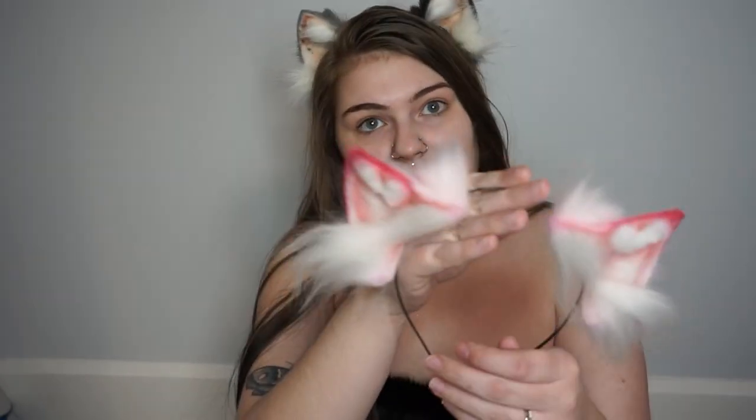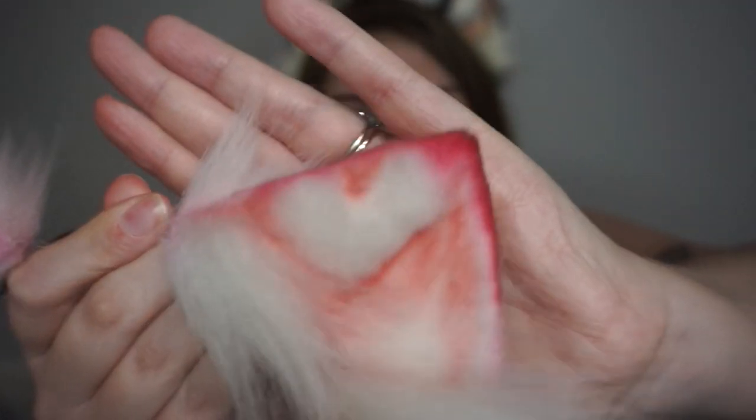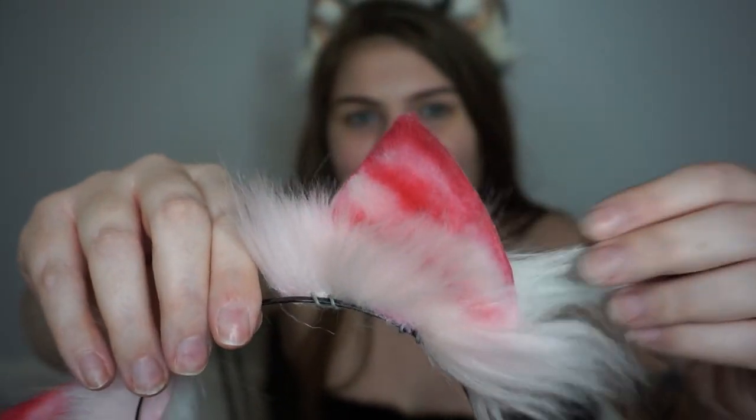And then sticking with that same color scheme, I also have this awesome pair of Hoshiikins ears. These are way older Hoshiikins, back when she would still take custom orders on Etsy, that's the era this is giving. But they have little hearts in the trimming. And then on the back, they have these tiger stripes.